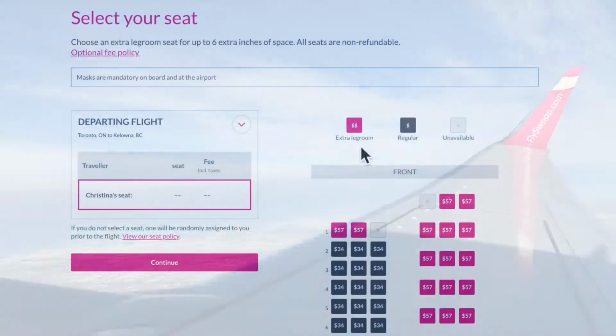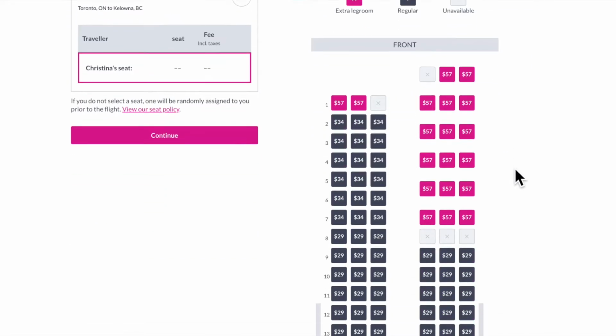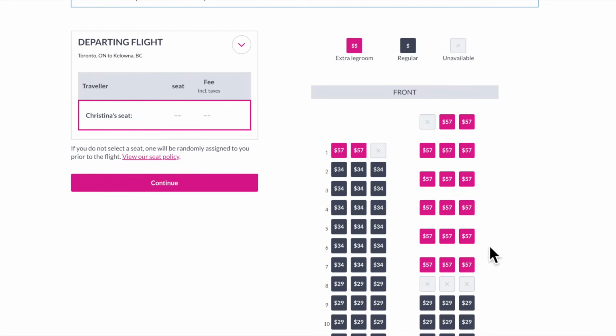Let's pop over to the website for a second and we can have a look at where we can book the extra legroom. Extra legroom are the seats in pink. Regular seats are in black, and unavailable are X'd out in gray. Rows 15 and 16 are the exit rows. If you don't want to be responsible for opening up the emergency doors in the unlikely event of an emergency, then choose row 17 or choose a pink seat up front on the right.